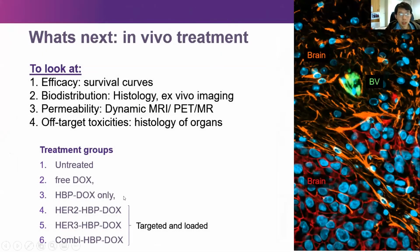So what's next in my project is to look at in vivo treatment. I'll be treating these mice with free doxorubicin, with just the HBV polymer and dox, and also the targeted HBP with dox, to see which treatment will be most effective in prolonging the survival of these mice. Then at the end point, I will also be looking at biodistribution using histology to see where the dox is.